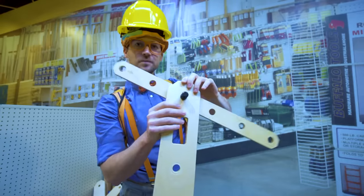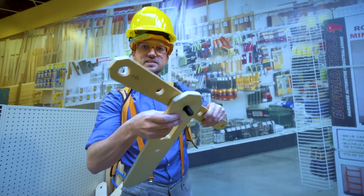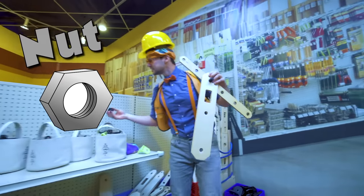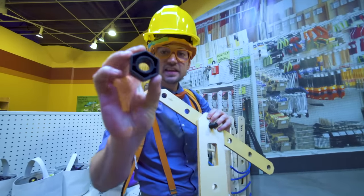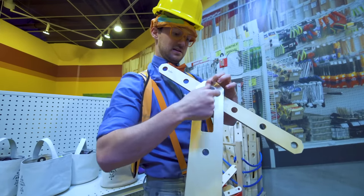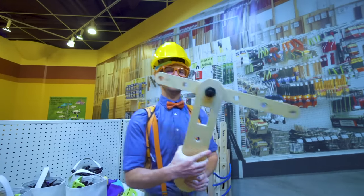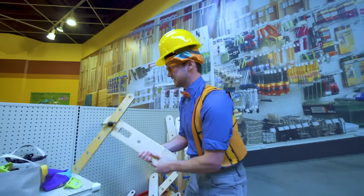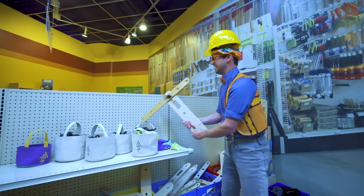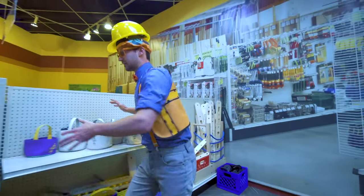And then, what do we need now? See, it's not very tight. They can still come apart. Yeah, it needs a nut. Just like this, see? This is a nut. All right, let's screw it on. There we go. See? It's kind of like a hammer. Oh, and right over here, we'll keep that right here.